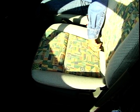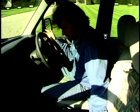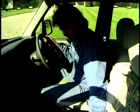Now, I'm one of those people, I've got to tell you, that makes an awful lot of mess in their cars. I'm forever eating and drinking in the car, and I'm always looking for a bin or somewhere I can put all my junk. And just look at this.